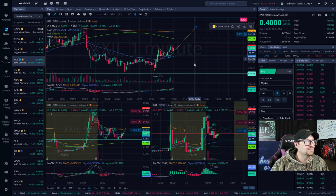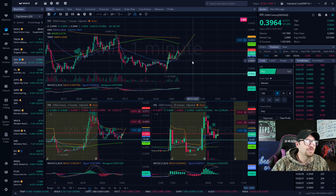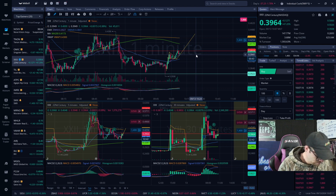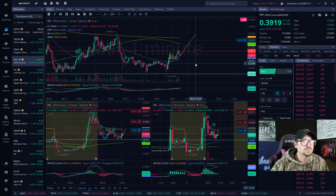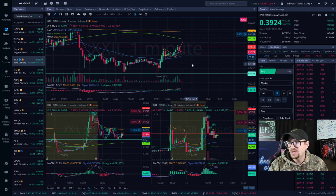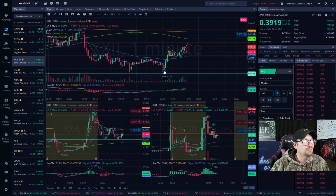We'll see if it continues. Slight pullback here. Gotta get above 40. All right, well, we will pause this video and I'll make another one when this decides to go back up. But that is an example of a really clean bull flag breakout.